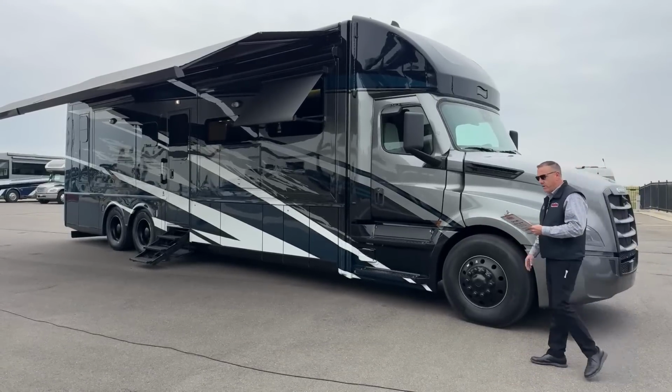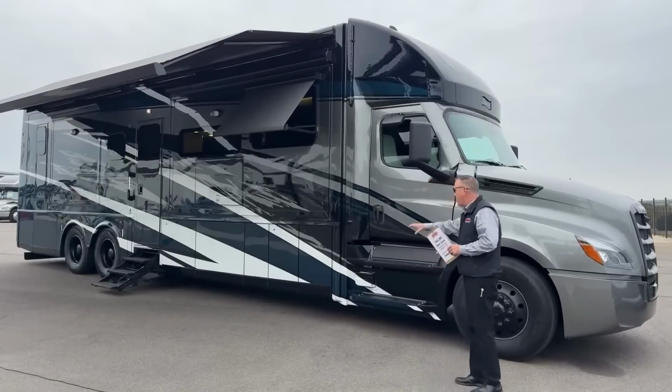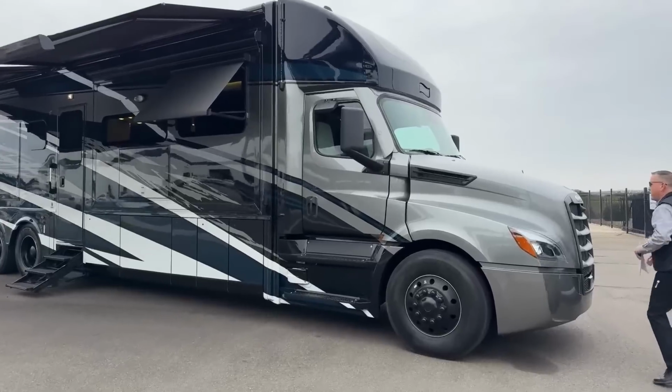Beautiful. It's featured here in the Palisade graphics. Beautiful paint job. It's got the power doors. It's got a bath and a half. We might as well just get started because there's so much to show you here. I'll start right here under the hood.